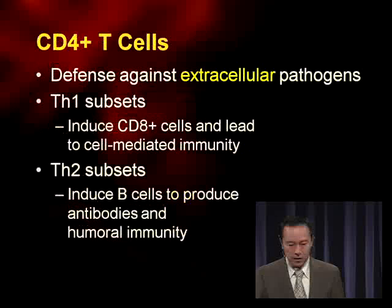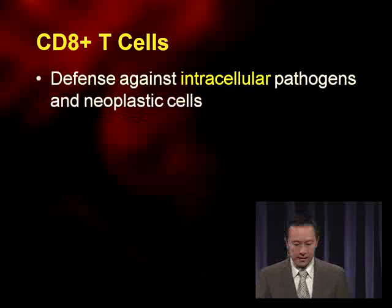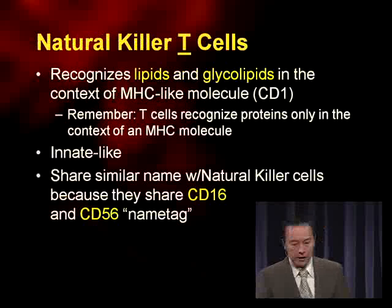Now, going over the different subsets, there's helper T cells like CD4 T cells, and these are important for defense against extracellular pathogens. They're divided into Th1 subsets and Th2 subsets. The Th1 subsets induce cytotoxic T cells or CD8 positive cells and lead to cell-mediated immunity, whereas Th2 subsets induce B cells to produce antibodies and also induce humoral immunity. Now, CD8 or cytotoxic T cells, as the name implies, are important for defense against intracellular pathogens and also tumor surveillance.